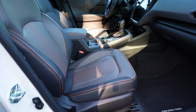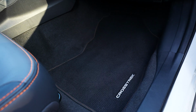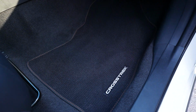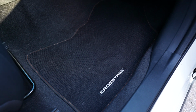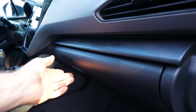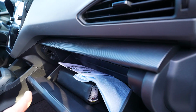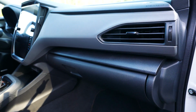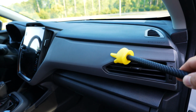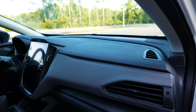Hadn't had any problems with these seats. All right, there's the floorboard. You can see it's like a Berber carpet floor mat. And decent legroom here in the front. We have a non-locking glove compartment. Smooth plastic on the inside, pretty good size. And we have that carbon fiber look. Textured plastic here, kind of soft touch, and rubbery soft, non-reflective dash here.